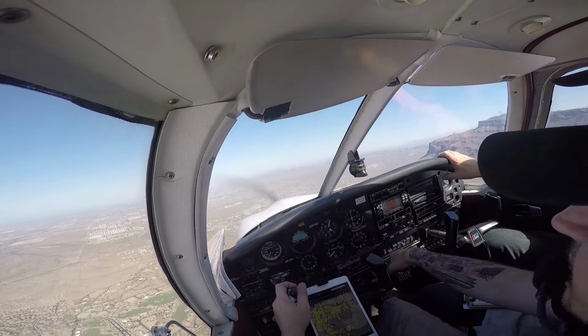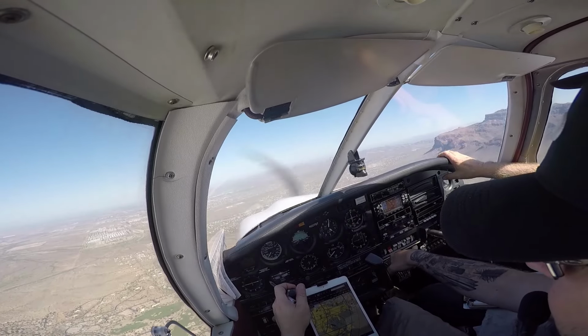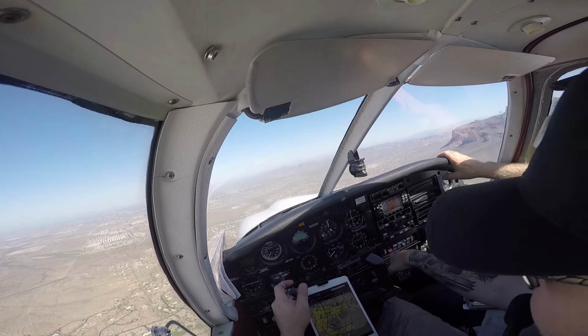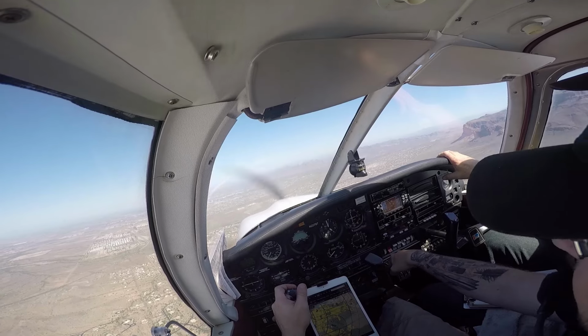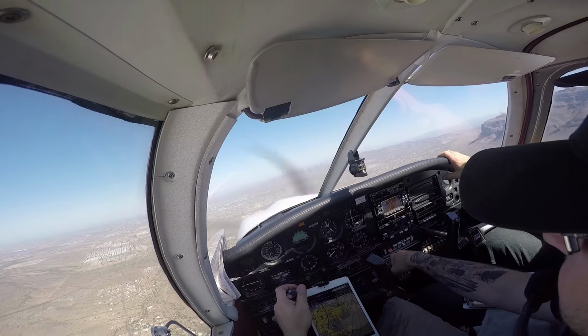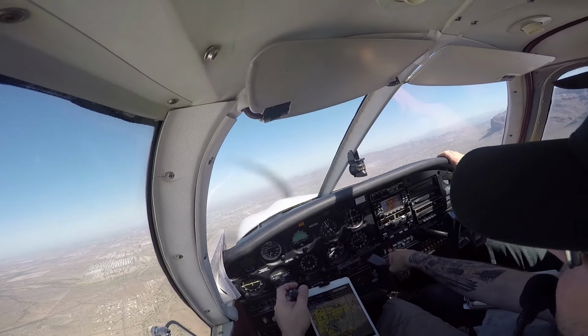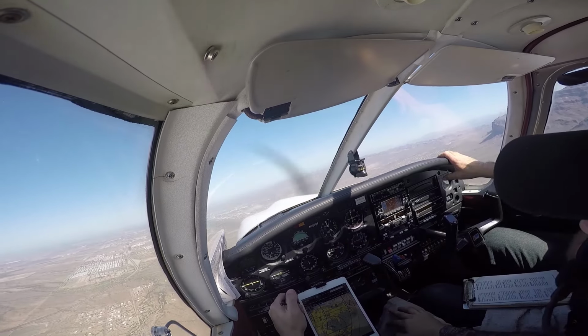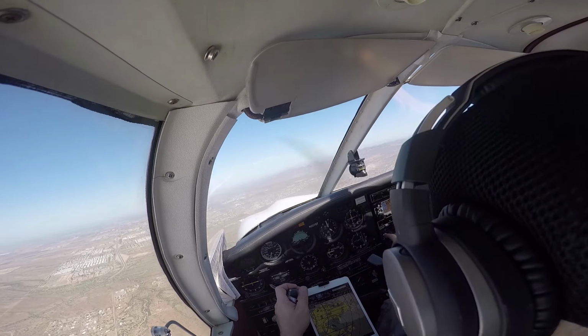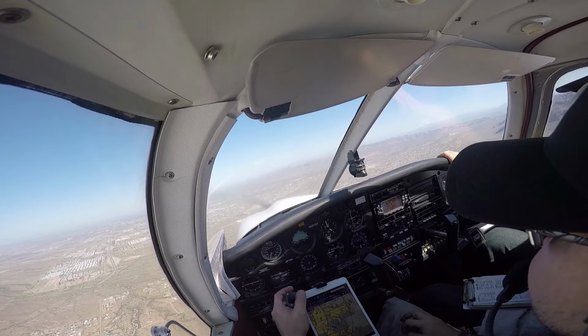Falcon Tower, Cherokee 2078 Tango, 2 miles to the northwest of the Renaissance Festival inbound. Oxford 207, fly straight out, contact tower 119.7. Straight out at 119.7, Oxford 207. Sure, about 12, please. Cherokee 2078 Tango, Falcon Tower, ident. 2078 Tango, ident. And you might let him know you want some touch and goes.